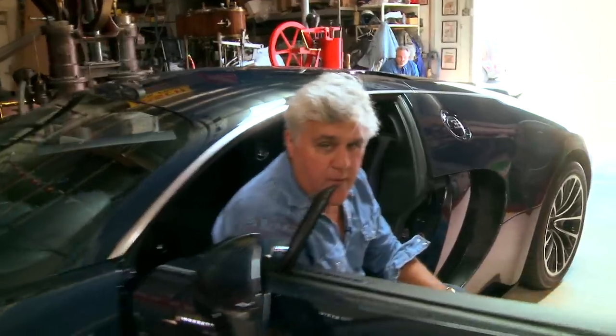So I want to thank Bugatti for bringing this by and bringing their technical guys by and explaining this to us. You know, this is just a fantasy car, and that's what it is, but for some people, it's a fantasy come true. So if you're the ultimate car guy, this is the ultimate car.